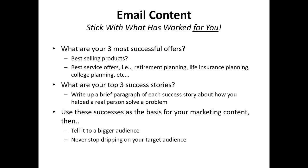Broaden your pool, make your pool into a lake, into an ocean. Tell that same story that you know so well, that success that you've had, that's kept you in business and made you prosper, and tell it to more people. That's how you become successful. Take what works, what sells, and tell it to a bigger audience, and never stop telling that story. And this all becomes the basis for your marketing content with your email.